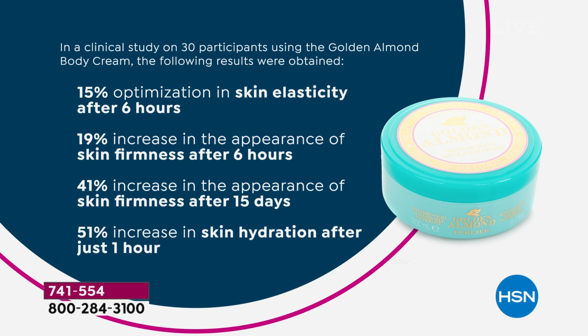And the body creams are so amazing as a treatment for our skin that we ran clinicals on 30 different people, and this was the average in 6 hours. That's really a big deal because that's not 6 weeks or 6 months. In 6 hours, we saw the skin elasticity, that health, come back at a 15% increase, and then firmness of the skin, everybody, with a body cream.